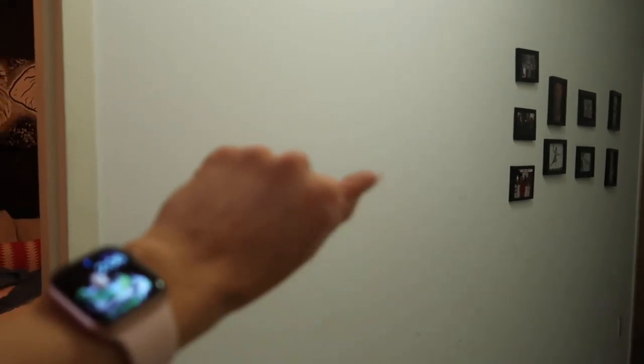So what I wanted to do today was take this portion of the wall and paint a giant butterfly wing. So figured might as well film it. Might come out cool, might come out terrible, we don't know. We'll find out, right, Bailey?